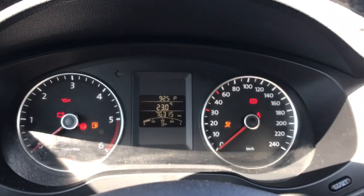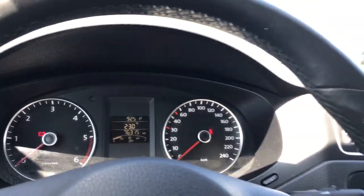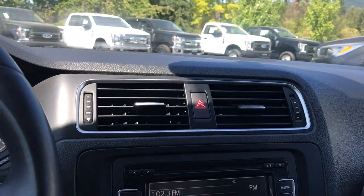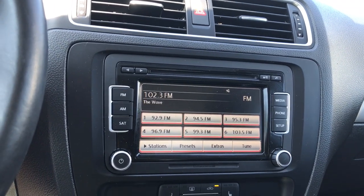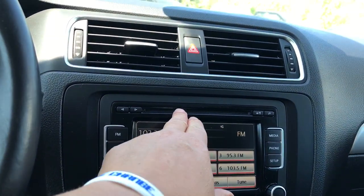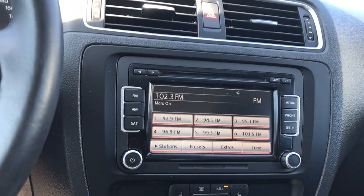On the dash, any important messages will appear, as well as the odometer reading. And in the center, you're seeing your hazard lights, as well as a display screen for your media, AM, FM, Sirius satellite radio, as well as CD. Your CD player's up here, and you also have the setup for the phone and other options.